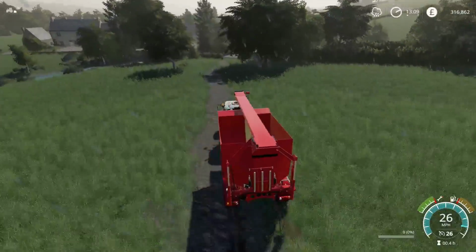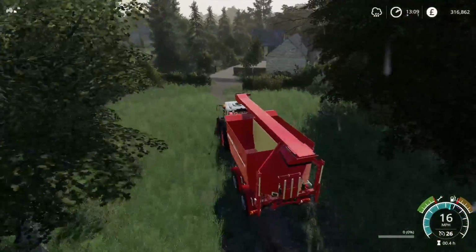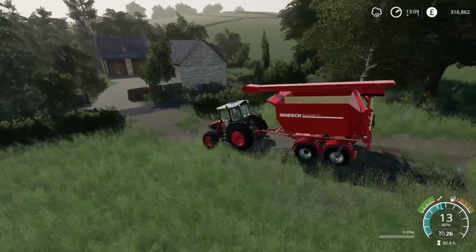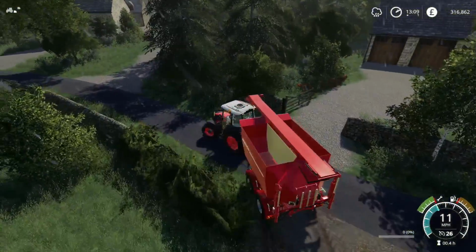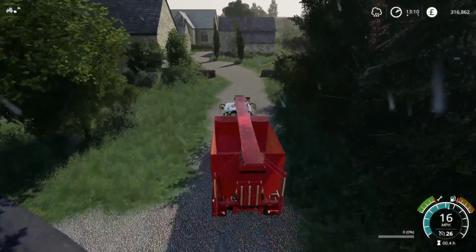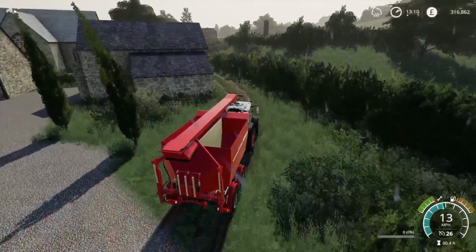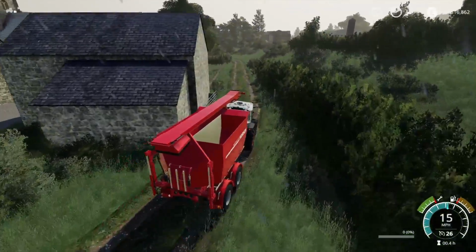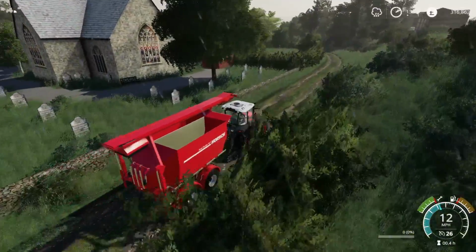Into the back of Coberley. There's a bump down here, isn't there? I need to be a little bit careful. Here we go. Out into Coberley. Straight right. Right again. Past the church. And we're into the back of the farm. Along the bumpy old track.